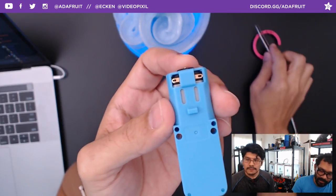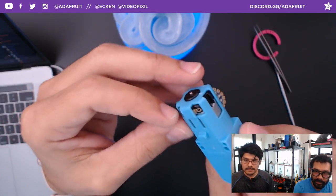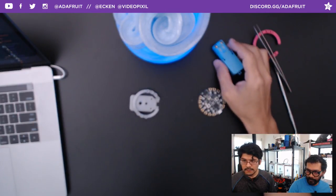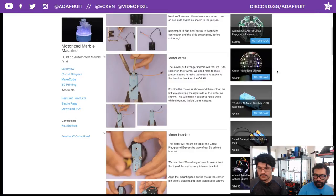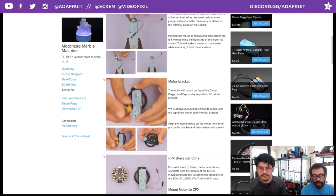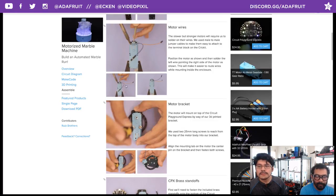We're using the jumper cables, though. So those are all nicely sized, so you can reach those. And those are going to attach to the bracket part. Yes.